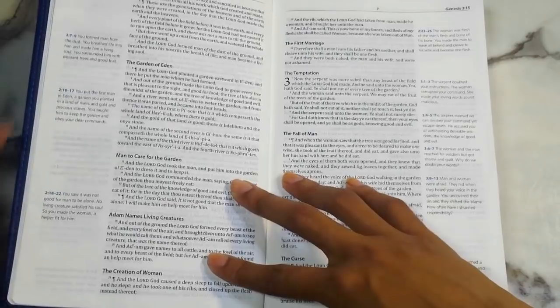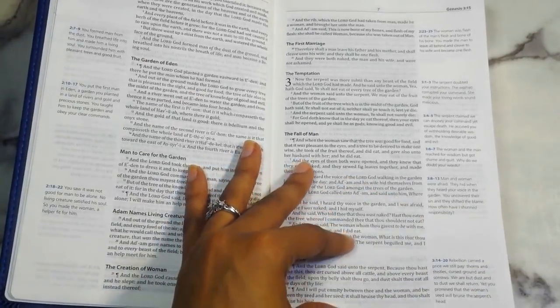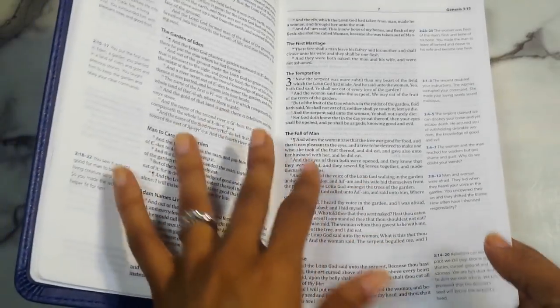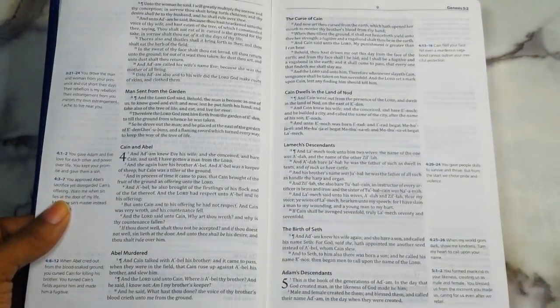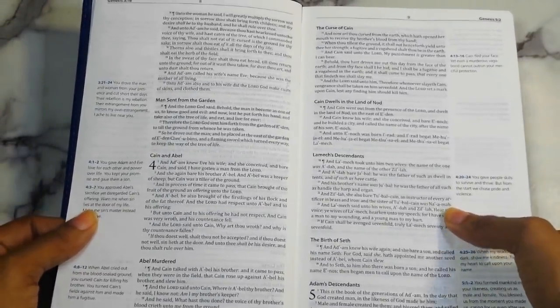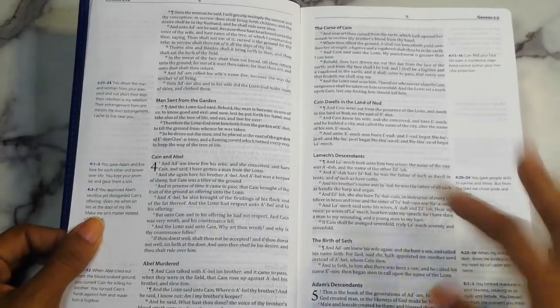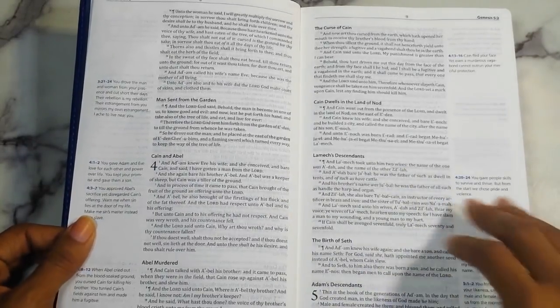And there are spaces, so you can definitely write your own prayers. You can stick little pieces of paper inside and whatnot. So I really, really like that. This is great, obviously, for annotating in as well, if you want to use this as a study Bible. But I really think this is great as like using as a prayer prompt Bible.